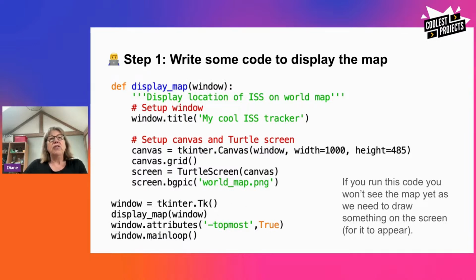We're going to call this function here called display map, which will actually put the map on the window. This line here is just going to put it to the top of the screen so that we don't have it hidden behind all of our code windows. And mainloop: whenever we're writing a screen program, it runs in what we call an event loop. This is so that if you do things on the screen, like press the escape button or move the cursor, some of these actions can be picked up. So this is standard code for Tkinter.